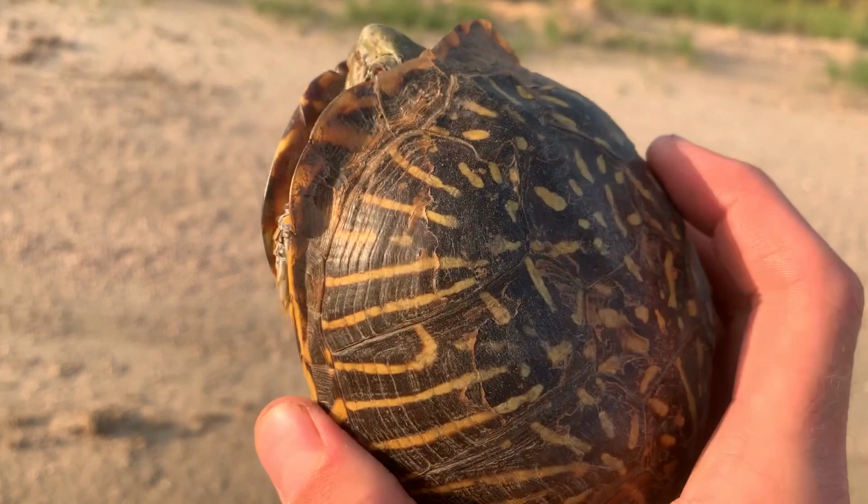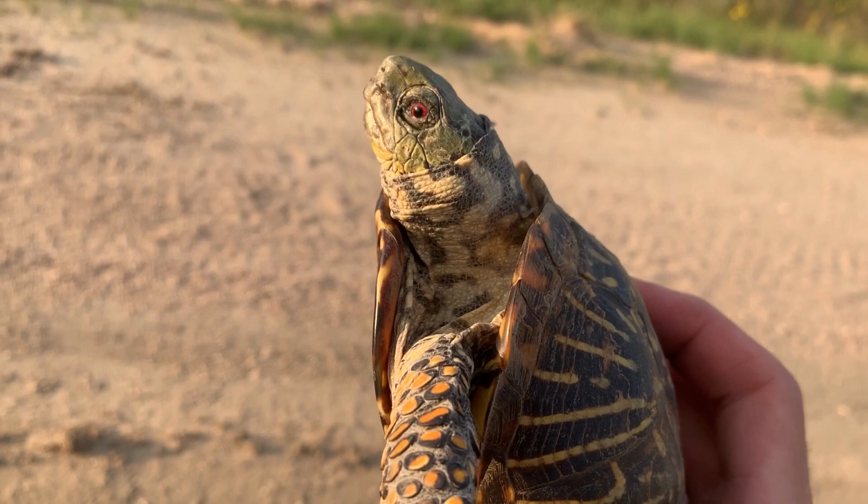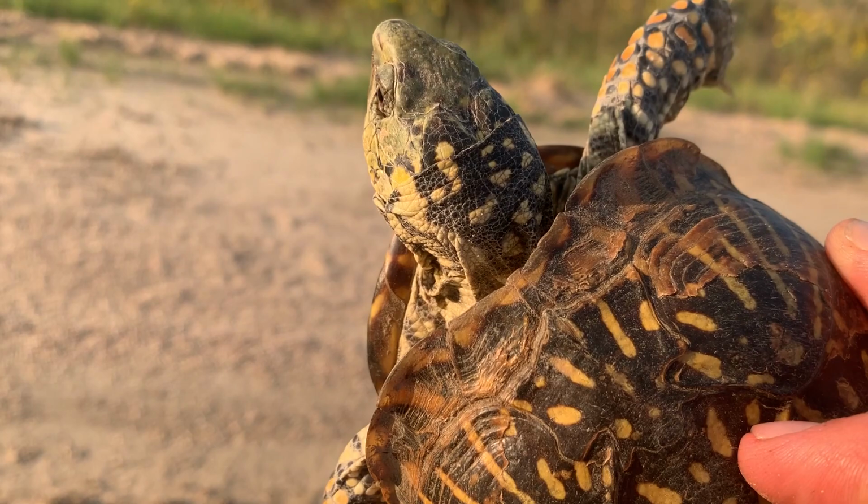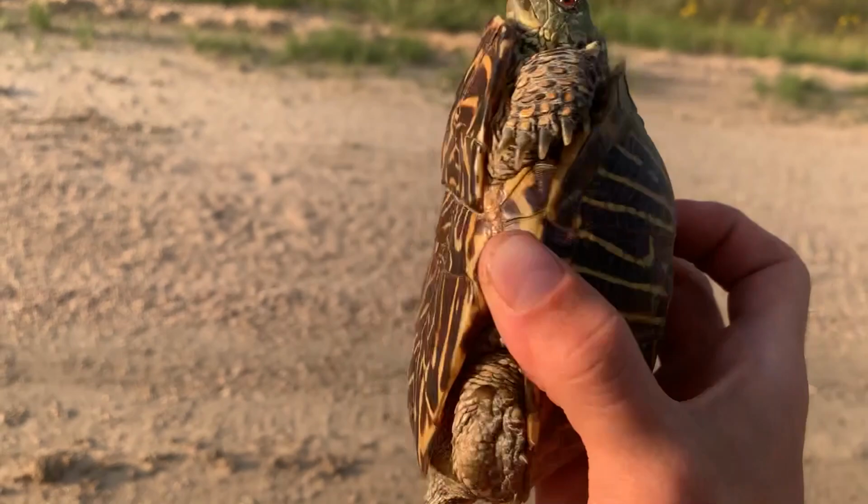Oh, you're gonna come out and say hi to us. Hey, buddy. Look at that cool face. Now you can also get a good look at the patterning there on the back of the neck, which is an absolutely beautiful feature on these guys that they don't always show you. So it's nice that this guy did, but still just a box turtle. Gonna move him across the road after a couple of photos and we will continue moving.